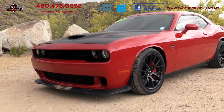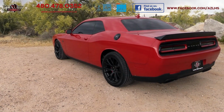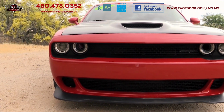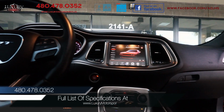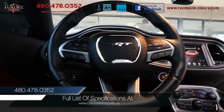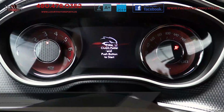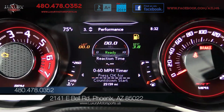The exterior features a Shaker hood, upgraded Brembo brakes, forged alloy wheels, high-performance adaptive suspension and tuning. To see the full list of specifications on this particular model, please visit our website at luxurymotorsports.us. We invite you to come and put this supercharged Hellcat through its paces today.